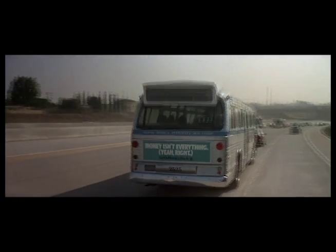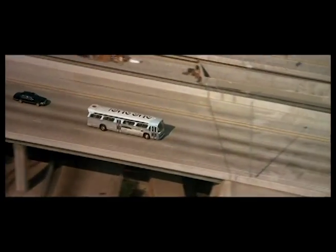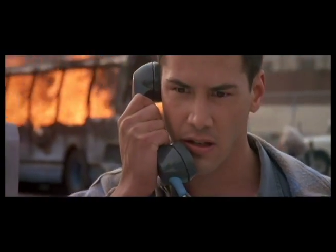Speed is a fun movie because the entire time you know that if the bus drops below 55 miles per hour, that shit's gonna blow up. If every 3 minutes somebody pointed out how we're just gonna jump off right before it blows up, don't worry about it, the movie wouldn't be fun.